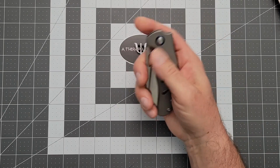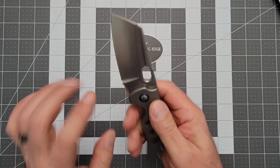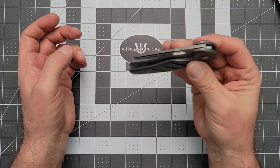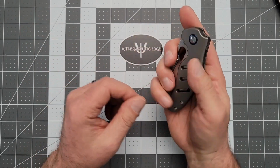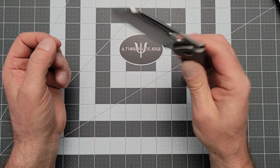The action, well, that's fantastic. But I will tell you, this has got a really stiff detent. I was surprised. I can flip this thing, but it takes will and a little intent. Can you use the fuller? Yep, you can even use the fuller that runs the blade.